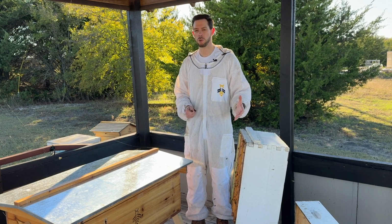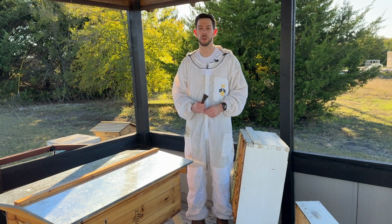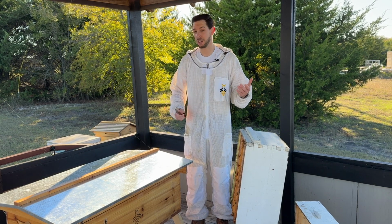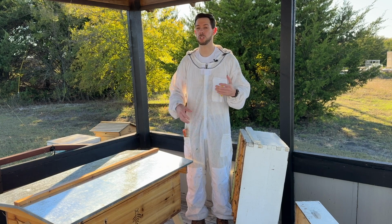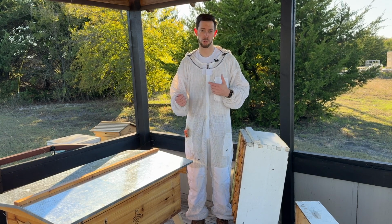You do want to monitor them, come check them maybe once a week and make sure there isn't a wax moth problem. But typically this open air concept works pretty well for just a small handful of supers rather than having to put them in wax moth crystals or spray them with Certan.